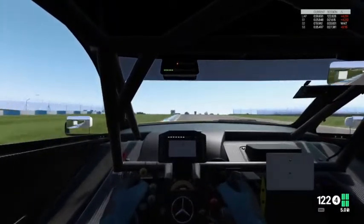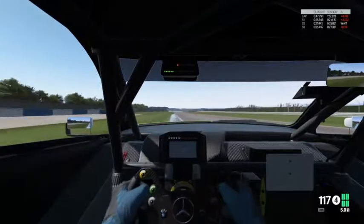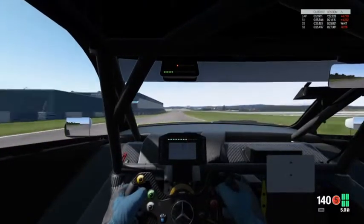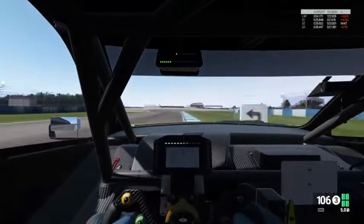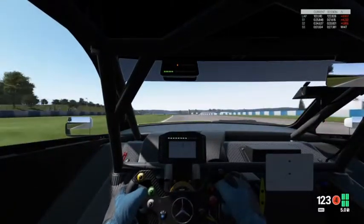Now the car is obviously a little bit floatier on the rear end, but it is still drivable. I can be quite aggressive with it as long as it's in really the right gear. It handles that corner quite comfortably in second gear. Oh, it's too wide.